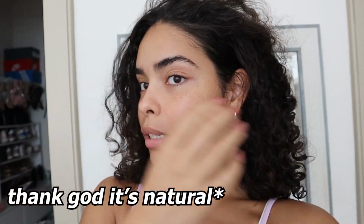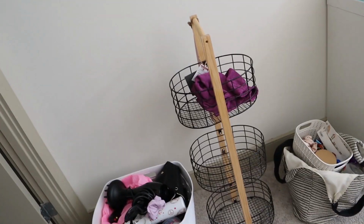But I'm going to be washing my curly hair using some new products from Thank Good It's Natural. This is actually only day 3 hair, but it's kind of messy and I went to the gym, so yeah, we're going to fix up this hair. And I'm also going to be organizing some of my curly hair products here.